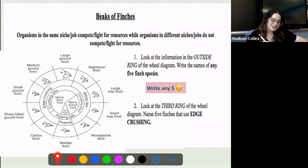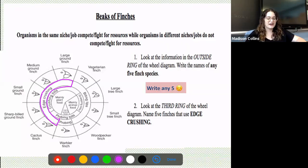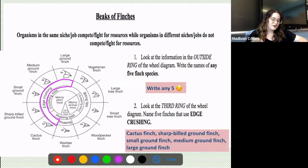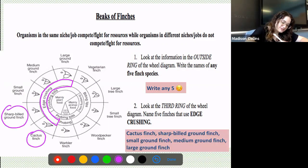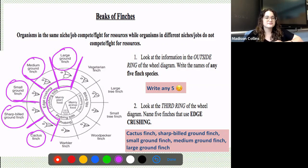All right, so for the edge crushing birds, you should have looked at this section right here, which means that those 5 finches that use edge crushing are the cactus finch, the sharp-billed ground finch, the small ground finch, the medium ground finch, and the large ground finch. So remember, when we're using this diagram, we're going to kind of look at it like pizza slices. And anything that has these qualities is one that we're going to write down.